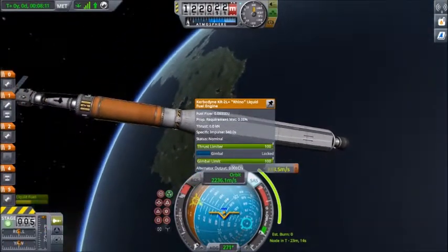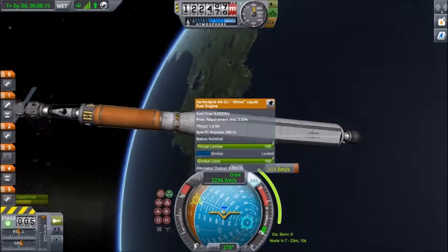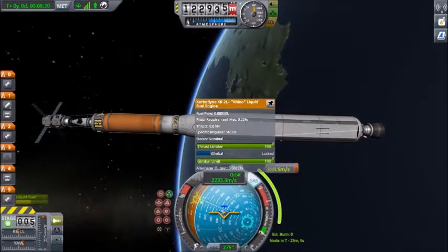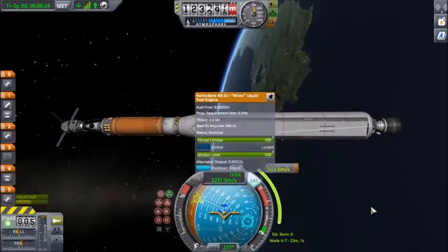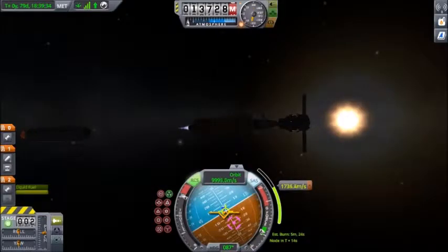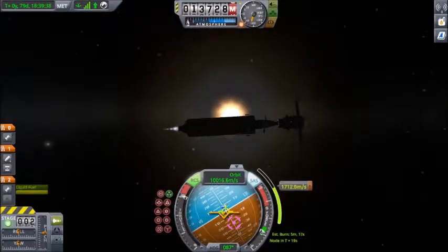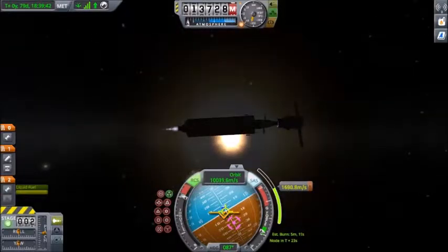Yeah, I've turned off gimbal and I'm just going to use torque and RCS to steer because something is going badly wrong, I think, with the gimbaling on the SAS. Damn it, Rhino. All right, so compared to the first failed attempt, I have an extra kilometer per second of delta V left in the Poodle. So hopefully that's enough to make up the difference.